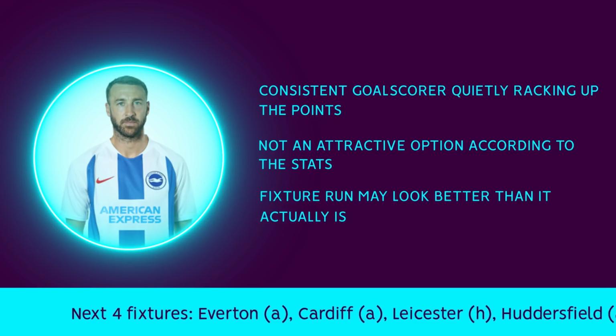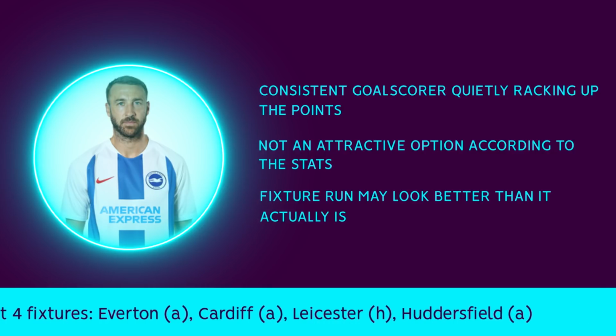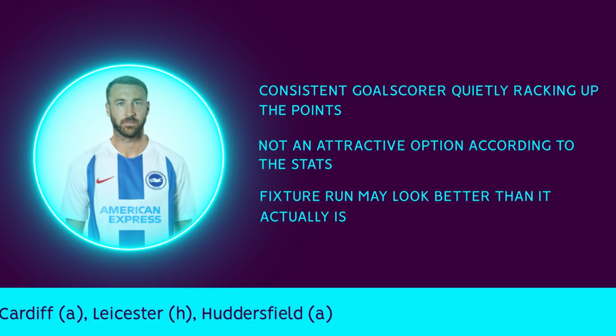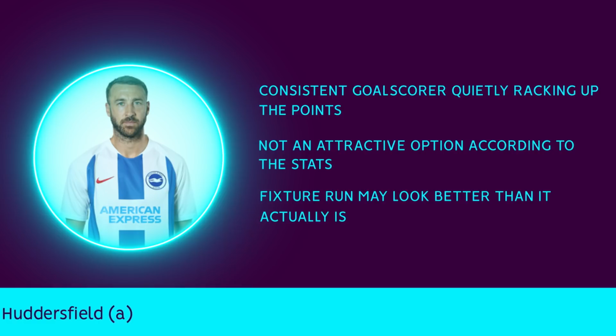Owned by just 3.4% of FPL managers, Murray finds himself just 1 point shy of popular pick Alexander Mitrovic and nearly 10 points clear of another FPL favourite in Marko Arnautovic, coming in cheaper than both as well at 6.5 million.